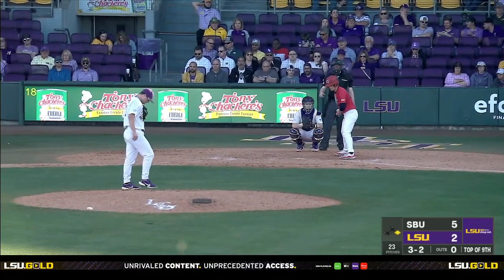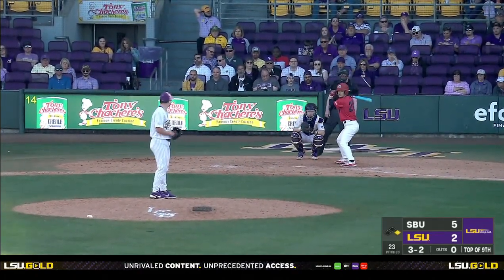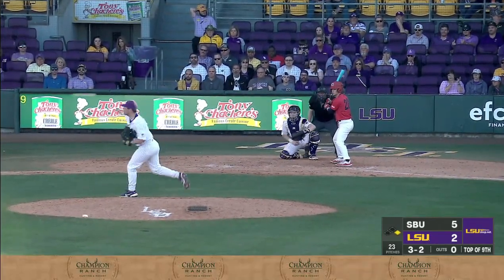Tomorrow at 1 o'clock it'll be LSU and Northern Illinois for their second meeting. Then at 1 o'clock Sunday it'll be the Seawolves and Tigers once again.